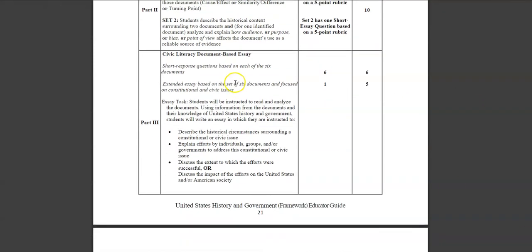2 sets of those little essays, 2 sets of those little documents. Document 1, document 2, and you're going to have to say, how are they related? Cause and effect, turning point, audience, purpose, and you're going to have to recognize what the context is. And then finally, 6 little sets of documents with a question on each document, and you're going to have to pull them all together in a big essay on a civic issue.